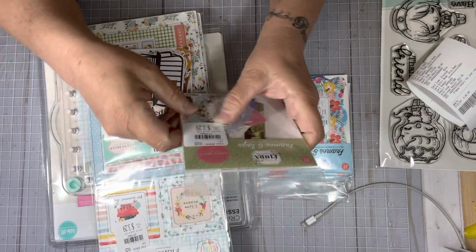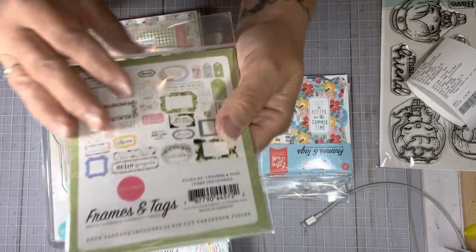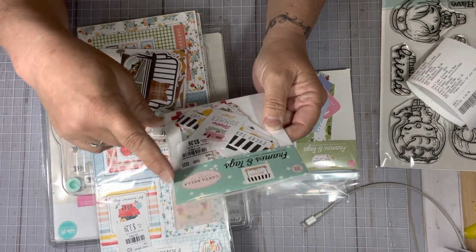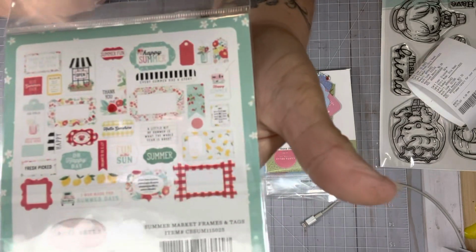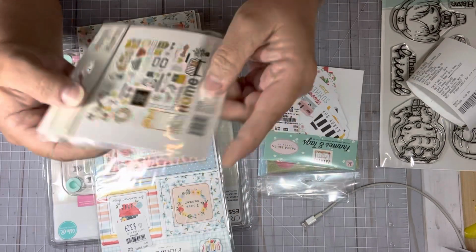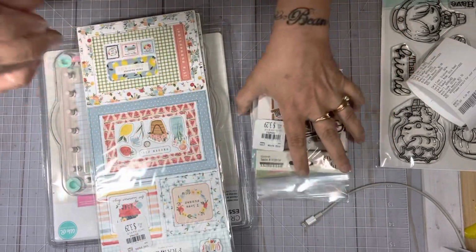I picked up one of these, I think, if I'm not mistaken, I think I have one already, or for some reason it really does look familiar. But this is Cartabella, and the collection is Flora. Again, $3.29, and then you have your little frames and stuff. With that one, I only got one. This one is Cartabella, frames and tags, $3.29, and this is called Summer Market, okay? And that's what's in that one. Got one of those, and then I got one of these. I think I had one of these before, but I'm not sure. This is Simple Stories Hearth and Home Pieces, and I think I was using this in the fall. But seeing that they're going to be closed and you probably won't be able to find it again because I'm sure it's retired, I grabbed one of those. So that was the ephemera.